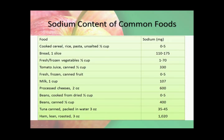The ham, lean, roasted, 3 ounces has 1,000 milligrams or more of sodium in it. So any kind of processed or cured meat or food, anything that comes from a can is going to be pretty high in sodium. If you'll look at your vegetables and get the no added salt version, they have significantly less amounts of sodium included in them.